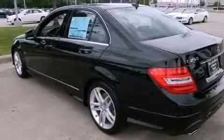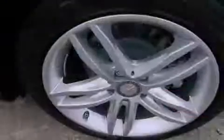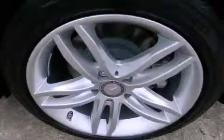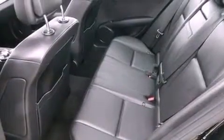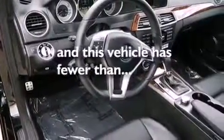The following features are also included: dual power seats, cruise control, a CD player, a leather-wrapped steering wheel, performance tires, a passenger side vanity mirror, an anti-lock braking system, heated side view mirrors, and this vehicle has less than 14,000 miles.